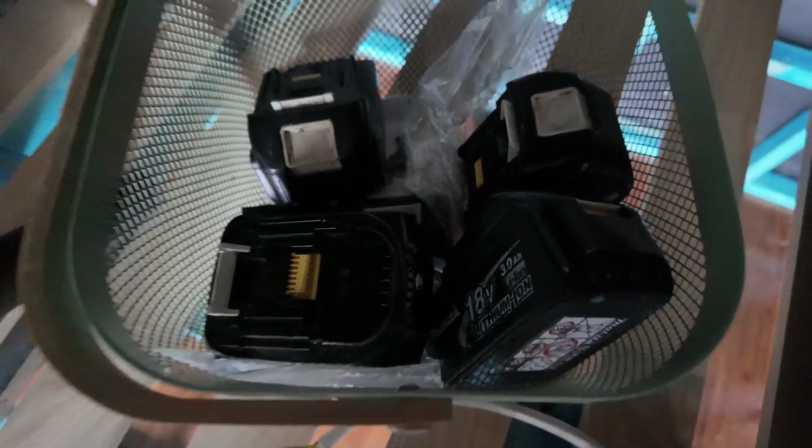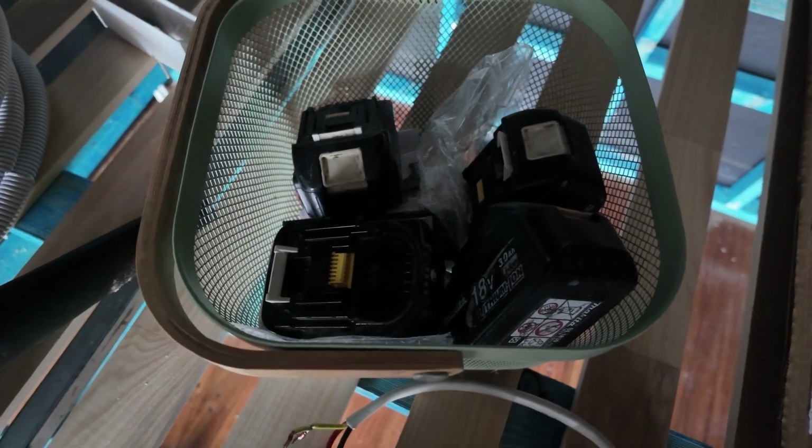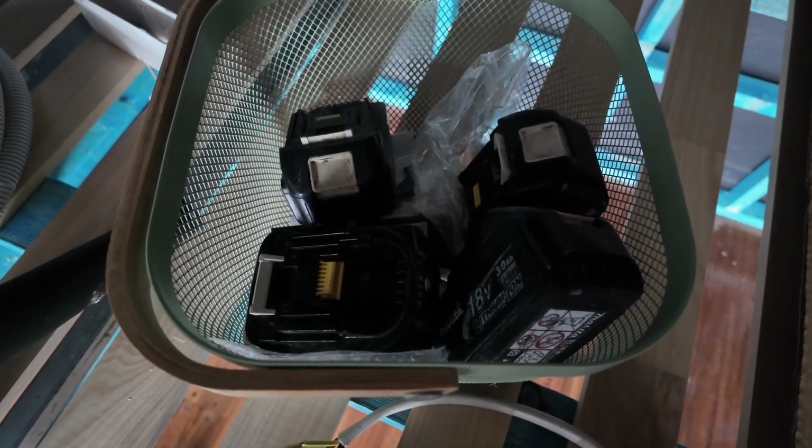And then in the morning I bring them back out in this basket so that we're not running back and forth trying to get our batteries, because that's just a pain in the ass.